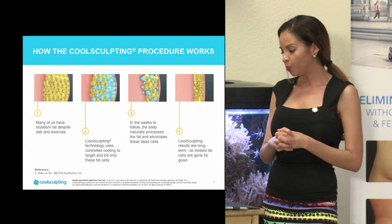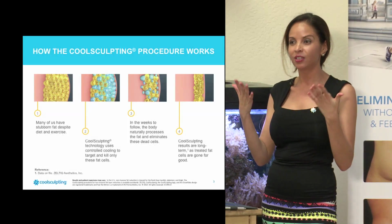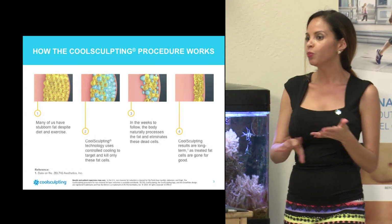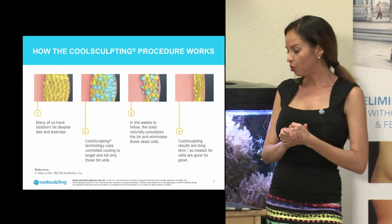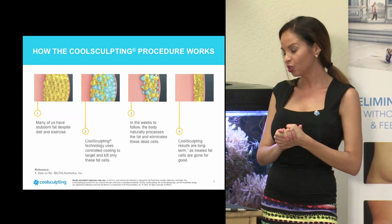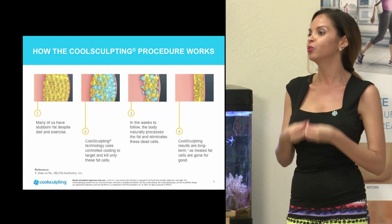In the weeks that follow, the body naturally processes the fat and eliminates these dead fat cells. The dead fat cells are literally excreted through your lymphatic system. So sweat, blood, urine, fecal matter, that's how we're getting rid of the fat through your body. Coolsculpting results are long-term, and as the treated fat cells are gone, they're gone for good. What that means is when the fat cells die, they don't come back.